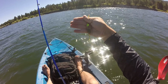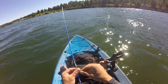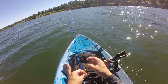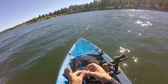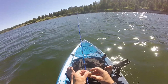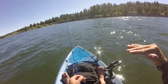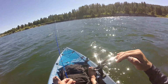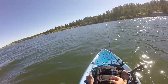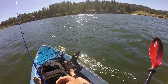But what I've done actually was I switched to this Blue Fox number 1 and just been casting it out there, and as soon as it hits the water I start paddling to troll, because that way it stays higher in the water column up above those weeds, and maybe something will be up top closer to the surface, but so far no luck.